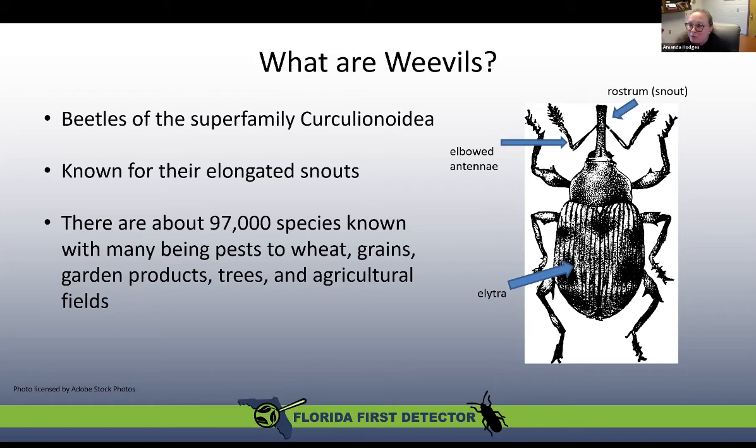You'll remember that when you did the Build-A-Bug activity, you looked at the foliage that different plants have and the damage that is seen from insects. So many of you are probably familiar with a number of weevils that damage plants. And there are over 97,000 species of known weevils, including these true weevils that have that long snout and the chewing mouth parts there at the end.